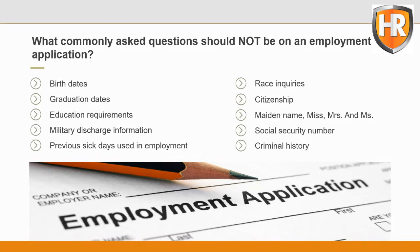Information needed to conduct background checks should be obtained on a separate form authorizing the employer to conduct the check. Some of the most common inquiries to avoid are birth dates. Making inquiries about an applicant's birth date can give the perception that the employer is using age as a decision-making factor in the hiring process. If federal law or the employer's state law requires a minimum age for employment for certain occupations, then the employer can ask applicants if they're at least the minimum age requirement for employment.